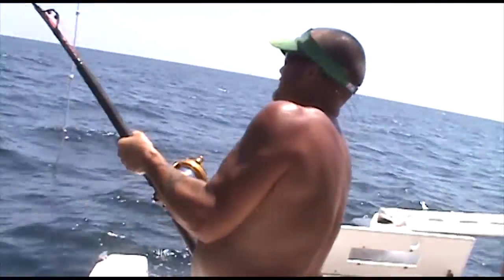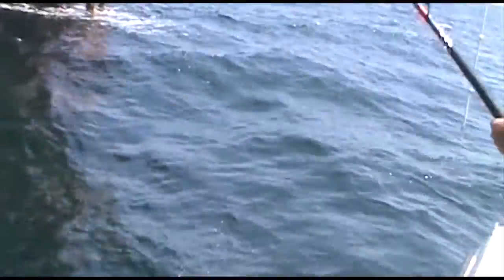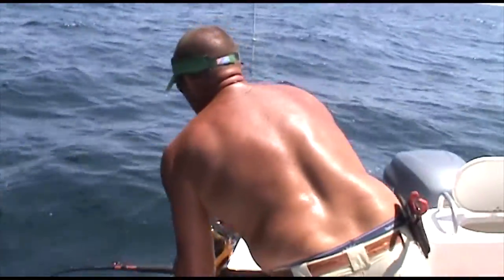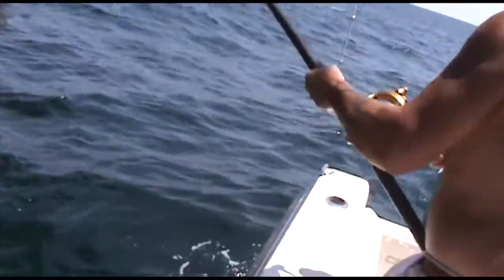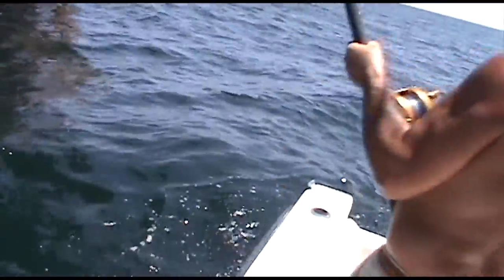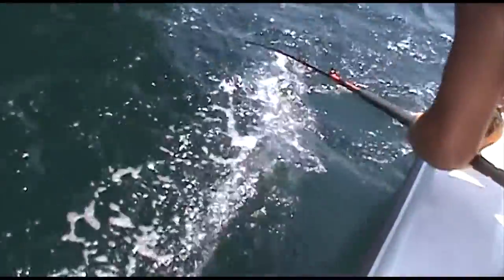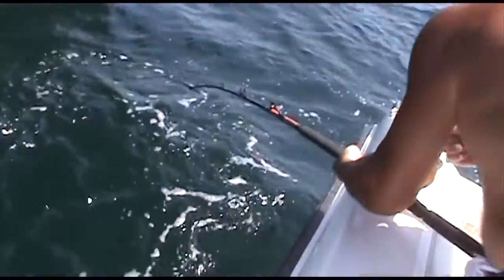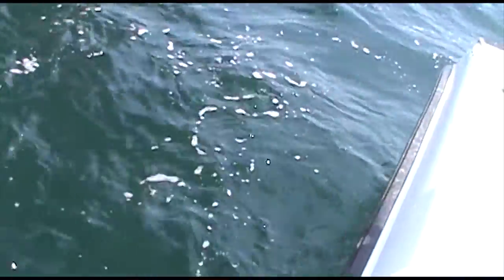What you think? Got some pretty good pull though, huh? Sitting at one of these gas rigs out in the Gulf of Mexico. Those stone crabs got a little pull going on. We're trying to catch them AJs. See what we pull up. Got a pretty good little pull going. Rocking and rolling out in the Gulf of Mexico. Trying to catch something we can eat.